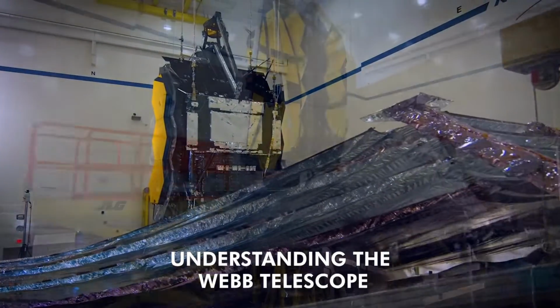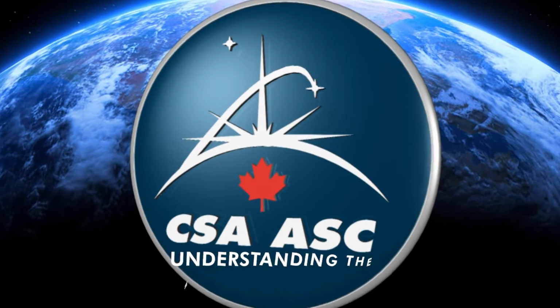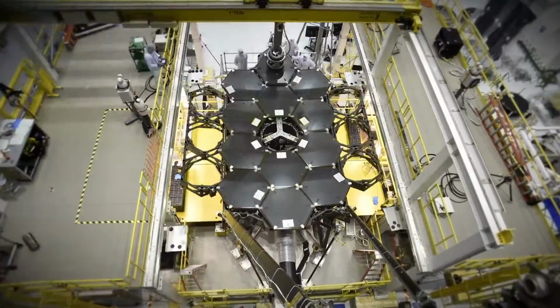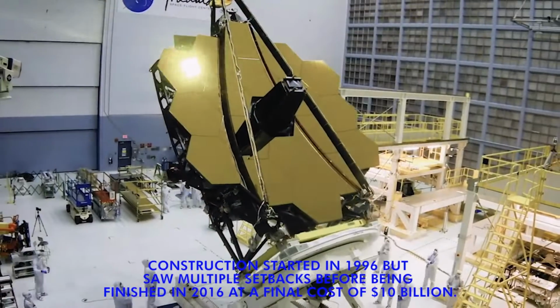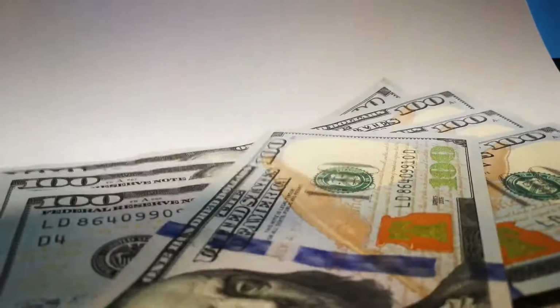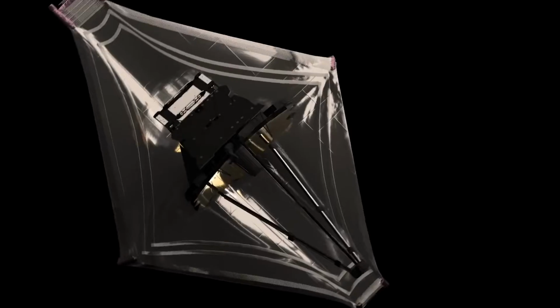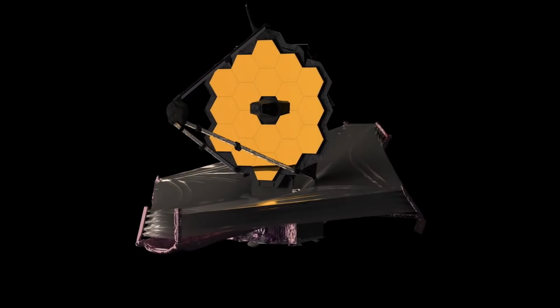Understanding the Webb Telescope: NASA, the European Space Agency, and the Canadian Space Agency collaborated to develop the James Webb Space Telescope. Construction started in 1996, but saw multiple setbacks before being finished in 2016 at a final cost of $10 billion. On Christmas Day, the telescope was launched, and it is currently orbiting a million miles away. It employs infrared radiation to find things that the human eye cannot see.